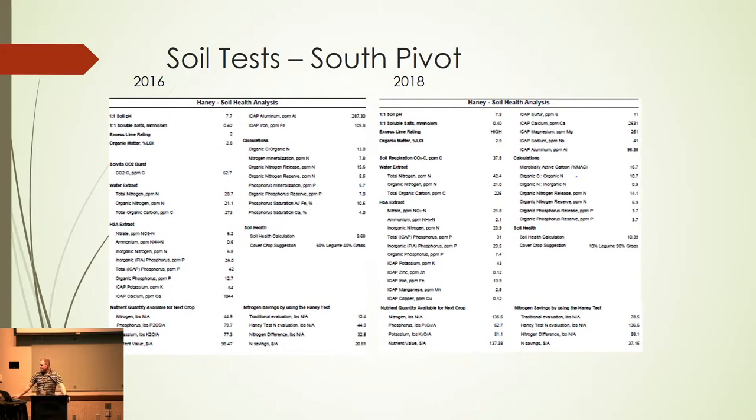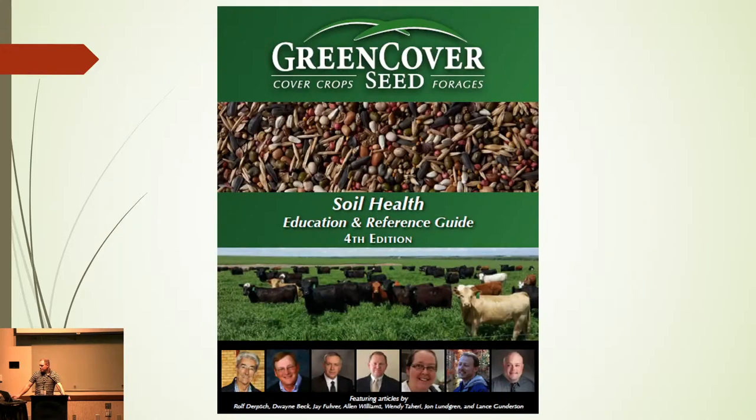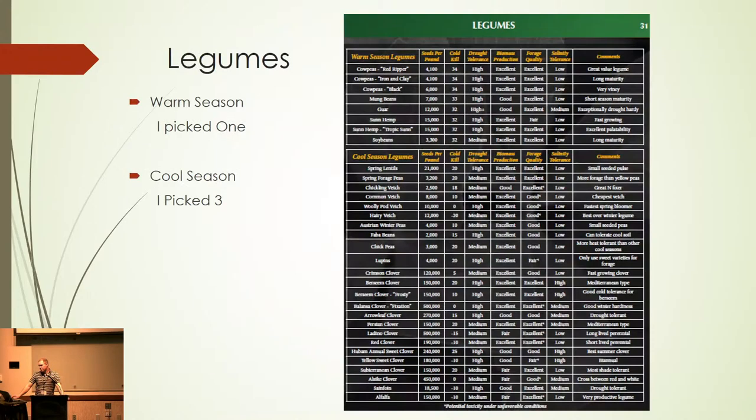So I'd done that on both those pivots in 2016 and 18. And trying to get a mix that I wanted to graze the cattle on again, I went to Green Cover. They had the resource guides, their smart mix calculator online. And so the fourth edition was what I was working on then. They're on the eighth edition now. And each edition has had good information. I love using them as a resource.